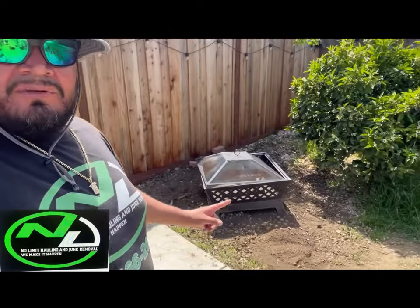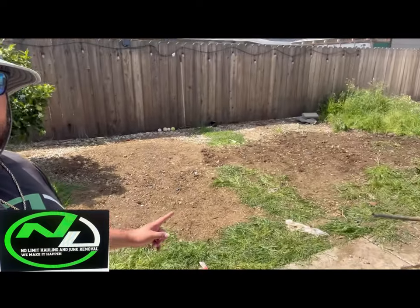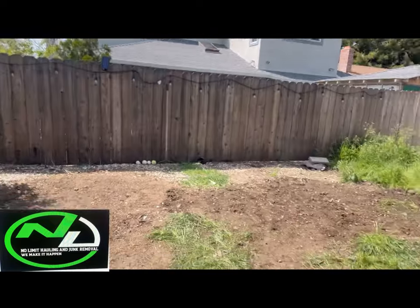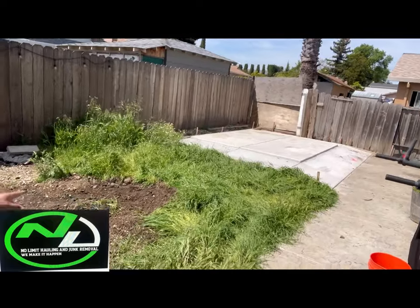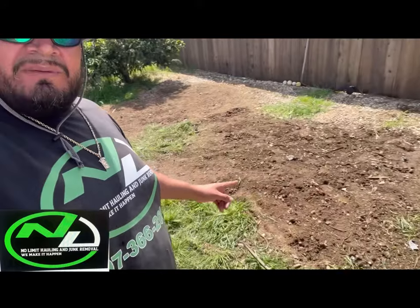Early morning runs. Look at all this. Remember all those piles that were right there? Look at that big pile that we just handled. And remember all that wood that was over there?